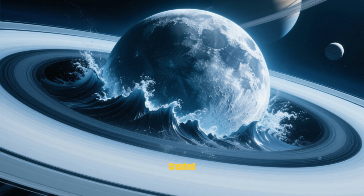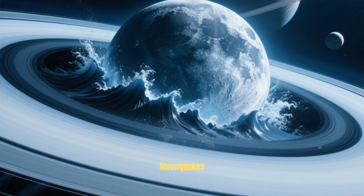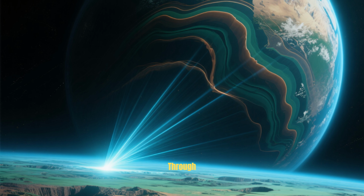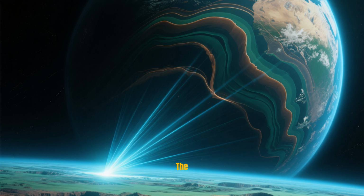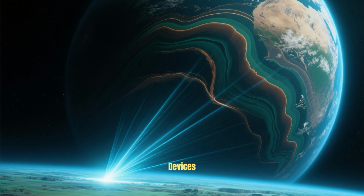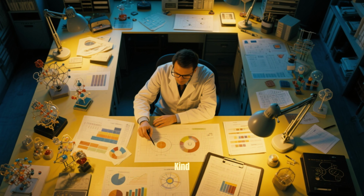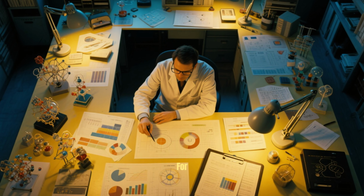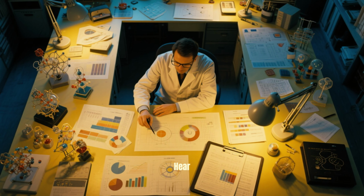Seismic waves are created by planetary scale impacts such as Saturn's many moonquakes. These waves travel through the interior of the planet, reflecting and refracting along the way until they reach the surface, where they are picked up by listening devices such as seismometers. The catch is you have to know what kind of waves you're listening for, which means you need to have some idea of what you're expecting to hear.